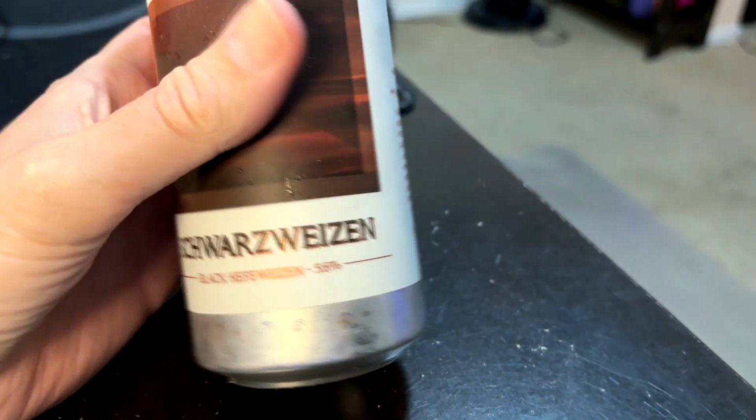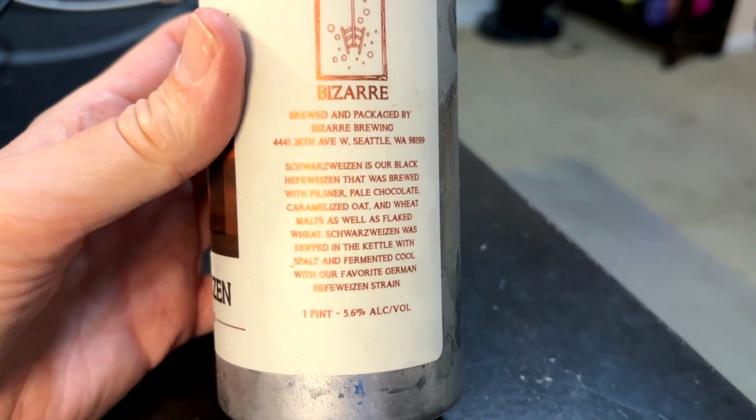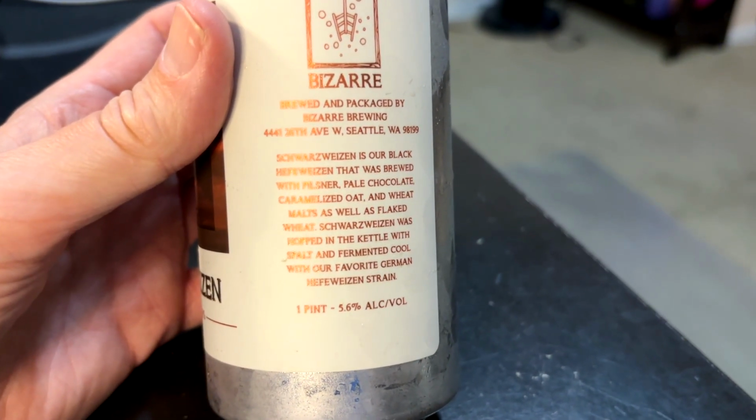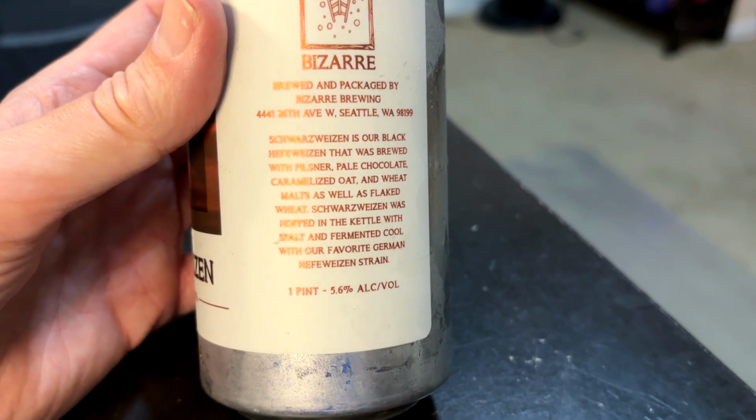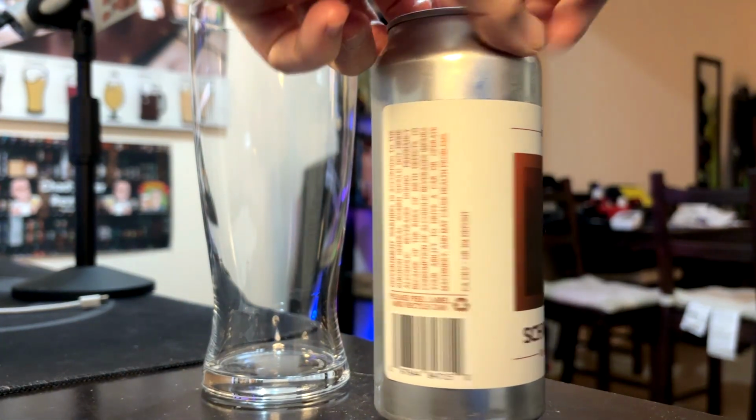Schwarzweizen, black hefeweizen, 5.6 ABV. Black hefeweizen is brewed with pilsner, pale chocolate, caramelized oat, and wheat malts, as well as flaked wheat. Hopped in the kettle with Spalt and fermented cool with our favorite German hef strain. And there was a canning date on it, but it's smudged, but I never got old beer from Tabor.